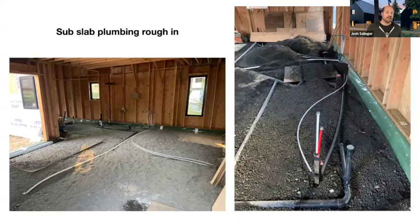So the next step is to install your sub slab plumbing and all that groundwork plumbing and stuff like that. What we did on this particular project is we had that 3/4 inch gravel, and then we threw some 1/4 minus gravel on top of that. This was due to timing.